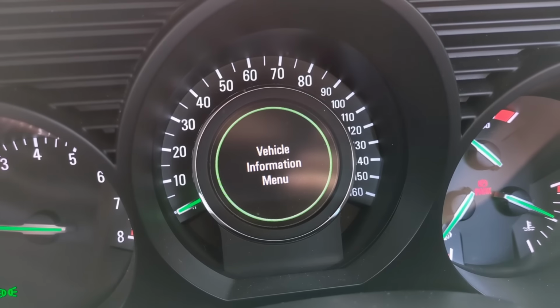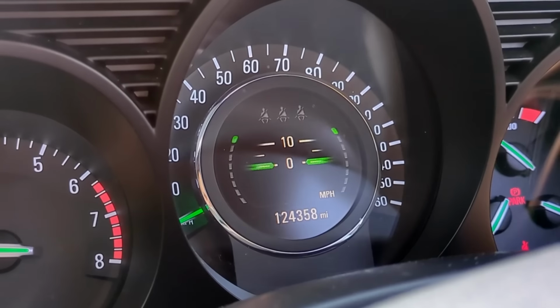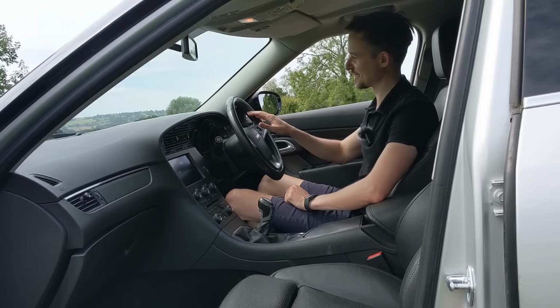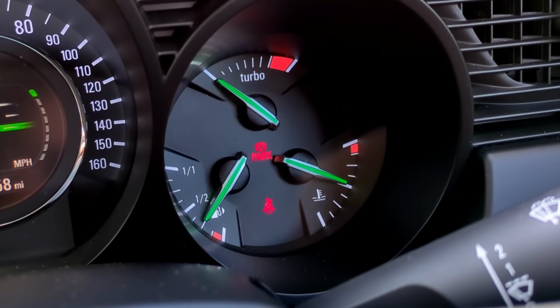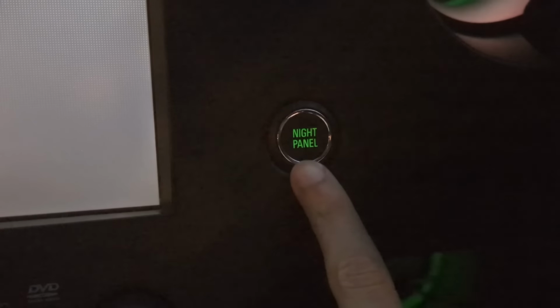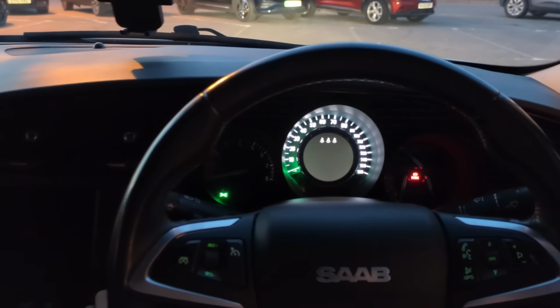And then a central circle in the middle, which even has an altimeter style speedo where it kind of tells you the speed you're doing, but in an aviation way. And then you've got the classic SAAB triple dials here on the right, where you've got the turbo, fuel and the temperature gauge as well. So it all feels very familiar SAAB. You've got the night panel, which turns off everything except for the speedometer at night time, so you can focus on the road and you're not distracted.